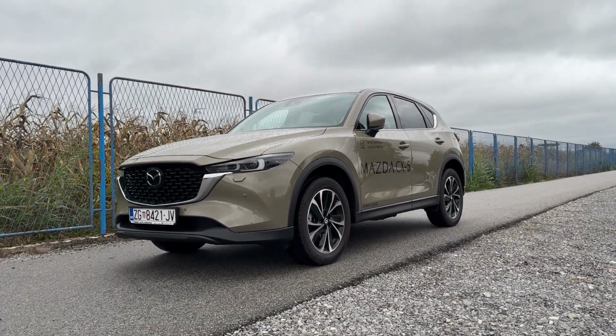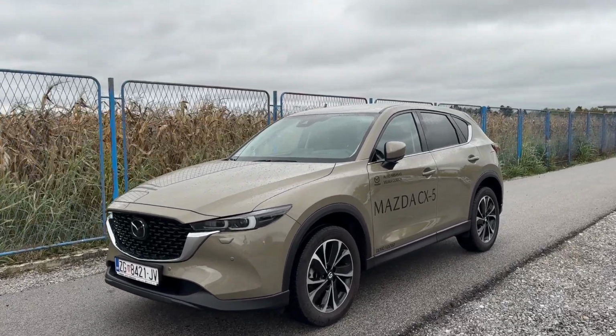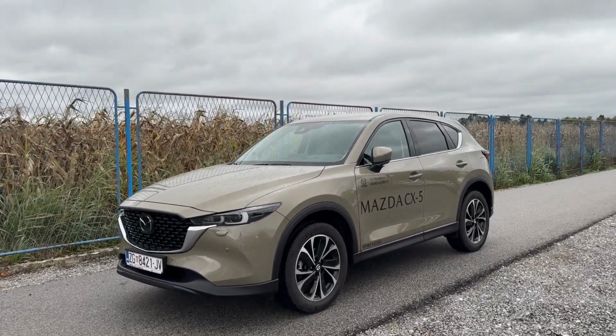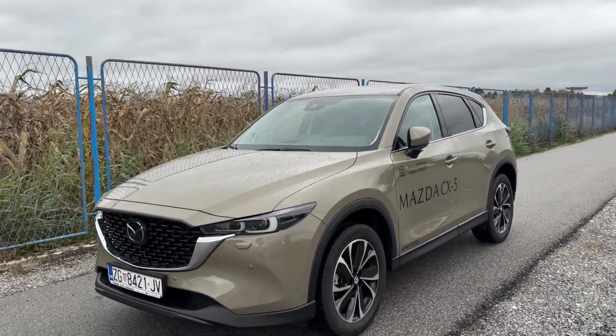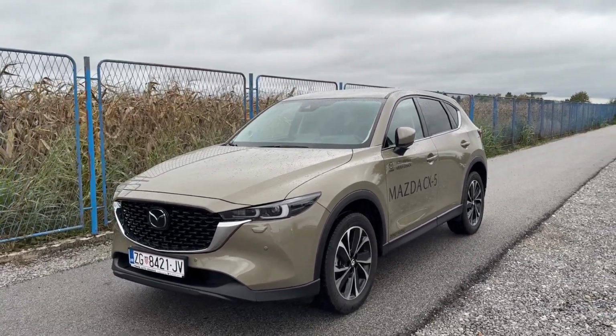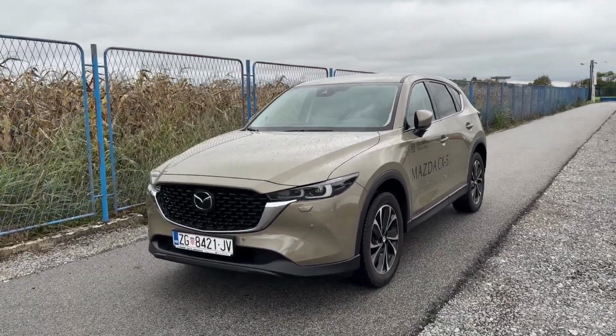Welcome to another review. In today's video we have the 2024 Mazda CX-5. This particular model is powered by a 2-liter petrol engine, naturally aspirated, 165 horsepower combined with a 6-speed manual transmission.